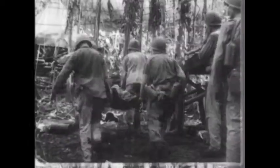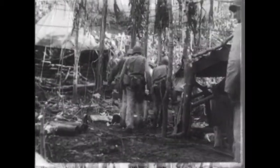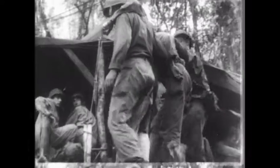As quickly as possible, our casualties are taken to treatment stations behind the lines for immediate attention. The terrain is almost impassable, and the men are under constant sniper and mortar fire. Those that can make the trip under their own power do so.